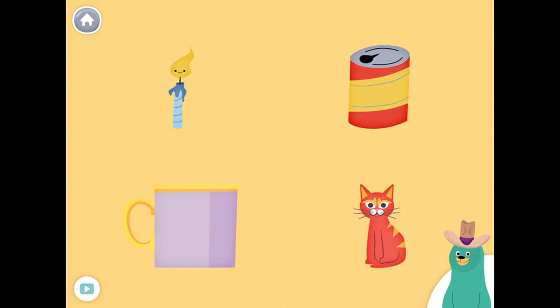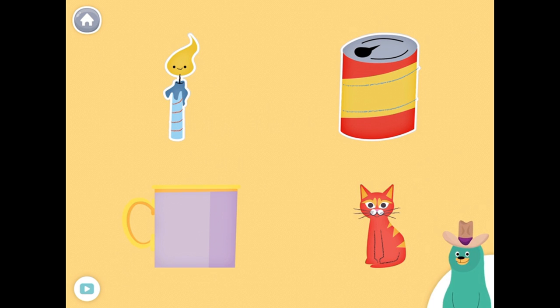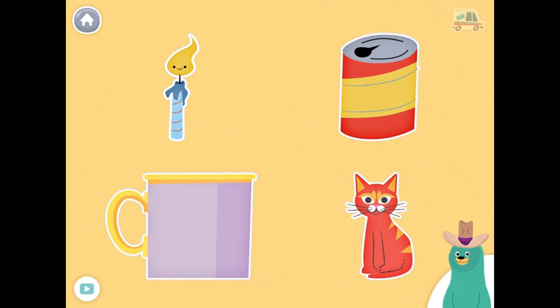All of these things start with the K sound. Tap them all and listen to the sound at the beginning. Candle. Can. Cup. Cat. Awesome!